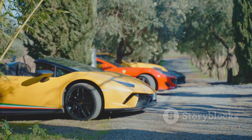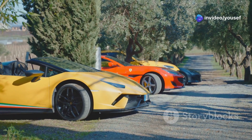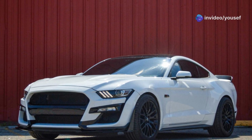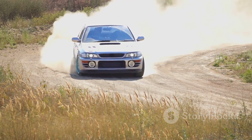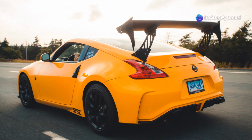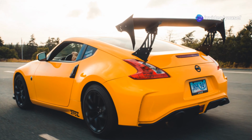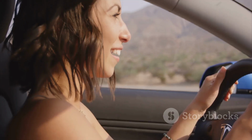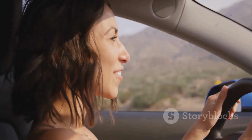If you're looking for raw power and classic American muscle, the Mustang GT, Camaro SS and Challenger RT Scat Pack are all fantastic options. If you prioritize handling and all-weather capability, the WRX STI is an excellent choice. And if you're looking for a pure, unadulterated sports car experience, the 370Z is hard to beat. Ultimately, the best car for you depends on your individual needs and preferences, but no matter which one you choose, you're guaranteed to have a smile on your face every time you get behind the wheel.